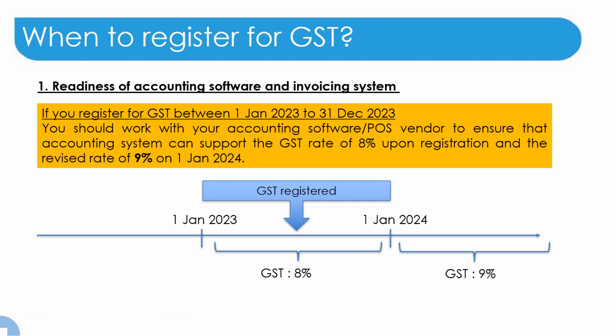On or after 1st January 2024, your accounting software and invoicing system must be able to incorporate the new GST rates of 9%. During 2024, your system must be flexible enough to accommodate both 8% GST and 9% GST in the event you need to issue invoices at 8% due to the application of GST rate change transitional rules.